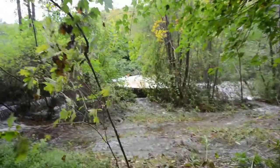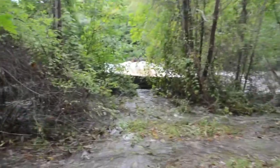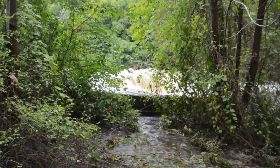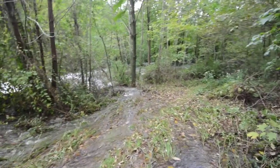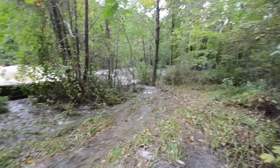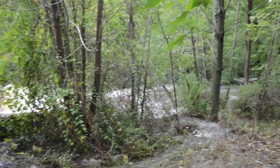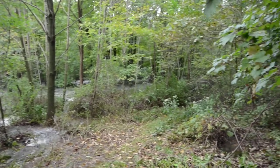Alright, let's go through the woods and see what we got here, and see how close I can get. Nice little waterfalls on that wall. And then you can see right through there. That's pretty rough water. Now you can also see where the water from last week really knocked over all the small branches and all the weeds, if you will. But just take a peek. You can see the rushing water off in the back there. And it goes all the way down.